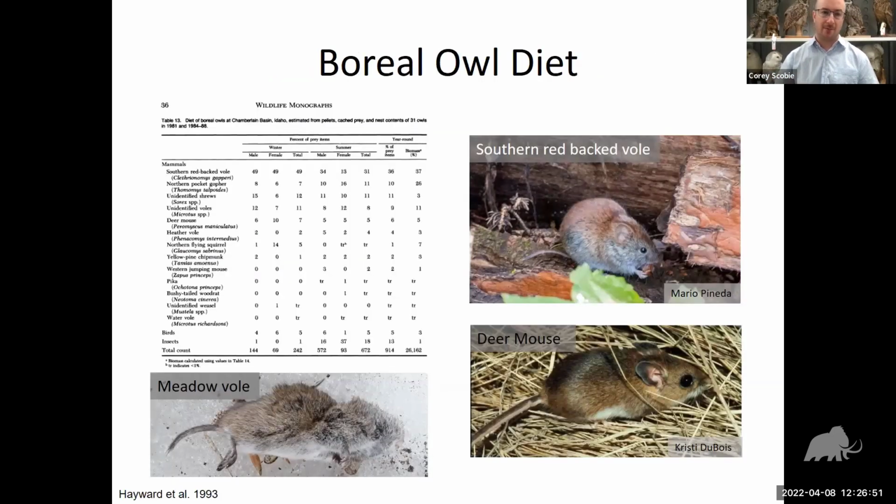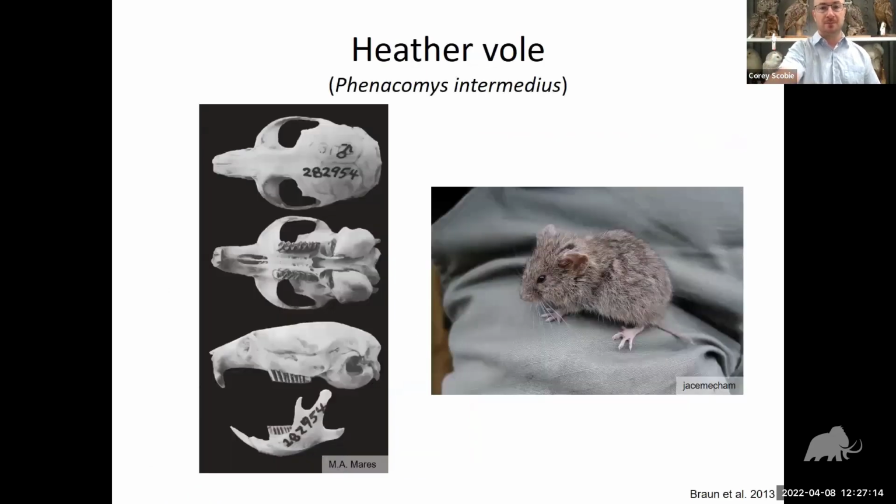So we know from this one publication out of Idaho, which is probably the closest that would come to the small mammal community that's here in Alberta, that they eat a lot of redback voles. About 50% of the biomass, or of the prey that they consume, is southern redback voles. They eat a lot of deer mice and a lot of other species of voles, and of course, heather voles. They don't eat a ton of heather voles. It's only 5 to 10% of their diet. But it's enough that I think we'll get enough skeletal material for Dr. Jazz to do the work that he needs to with those teeth.